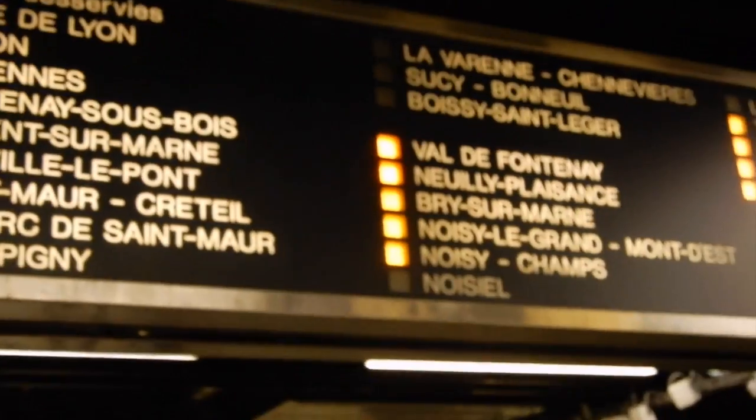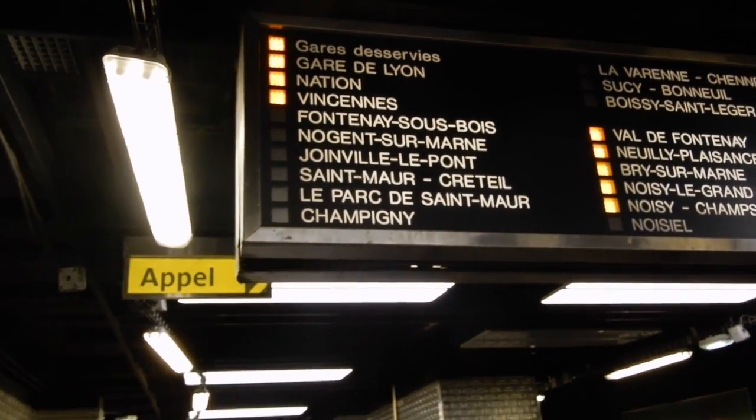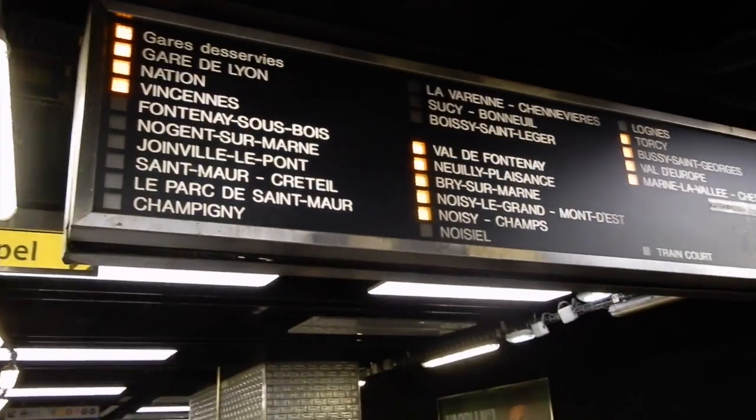So we're going to now see whether or not our train will call at Val d'Europe. It does. So our train will be calling at Val d'Europe. So this is going to be the train that we get in a couple of minutes. It's now gone back to 13:10, so we'll have a little time to wait.